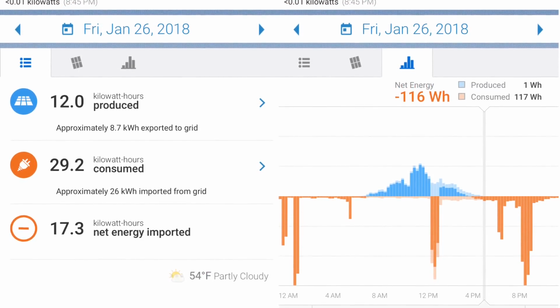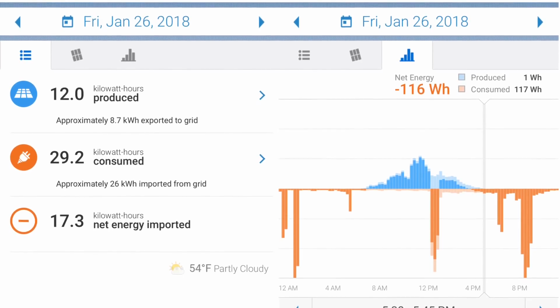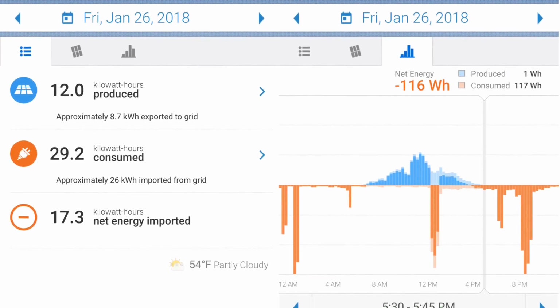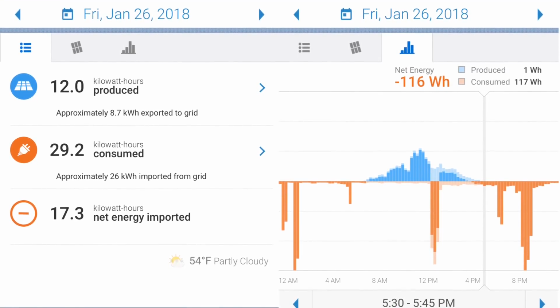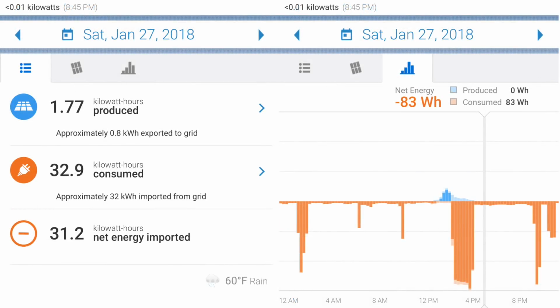Friday, we had a cloudy day, so the production really wasn't there, but the consumption didn't get out of hand, so I wasn't that far down as far as net energy goes. And apparently on Saturday, the sun was on vacation.